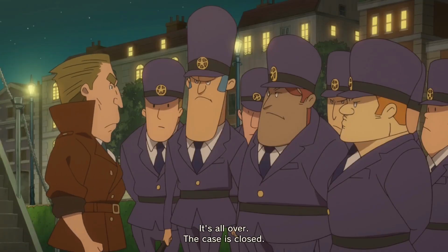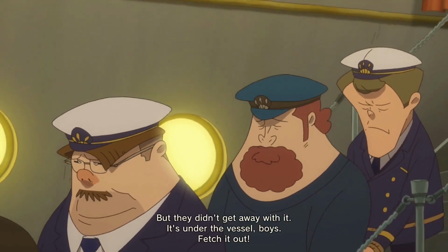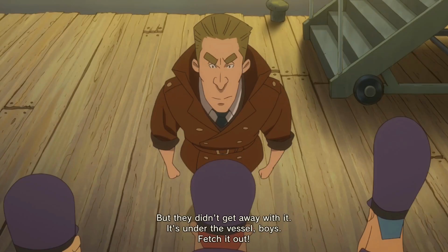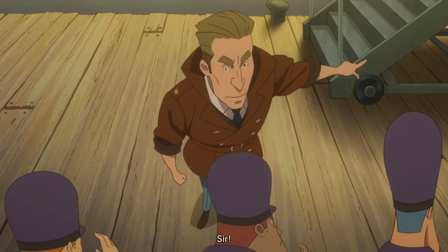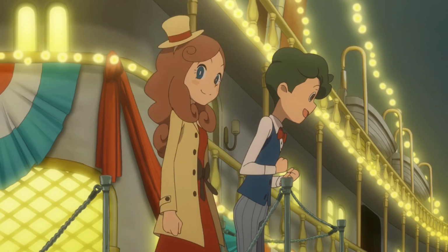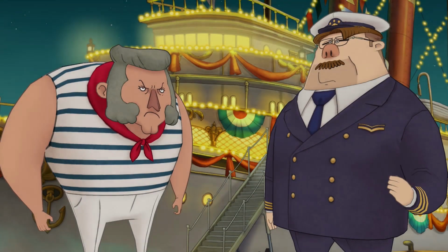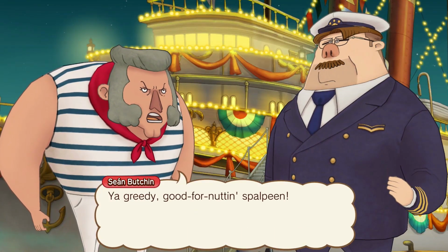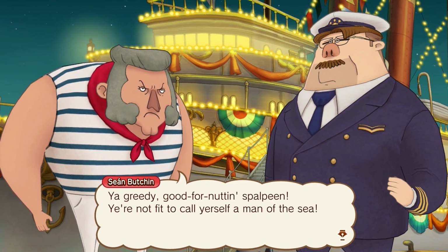The case is closed. The ship's captain tried to steal the statue and the whole crew were in on it, but they didn't get away with it. It's under the vessel, boys. Fetch it out. Sir! Under the vessel! Someone's being arrested in this game? What? What? You greedy, good-for-nothing spalpeen! You're not fit to call yourself a man of the sea!